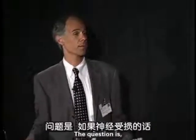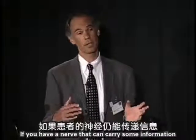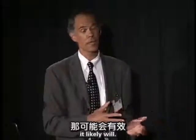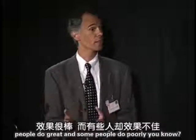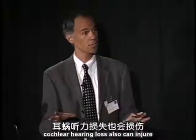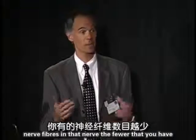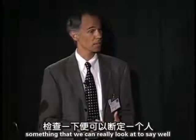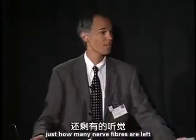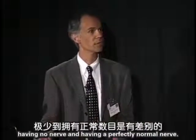The question is, would it help if the nerve is damaged? And if there's no nerve to stimulate, it wouldn't help. If you have a nerve that can carry some information, it likely will. And that probably has a lot to do with why some people do great and some people do poorly. You know, some things that cause inner ear hearing loss, cochlear hearing loss, also can injure the inner ear nerve. And certainly you start off with 30,000 nerve fibers in that nerve. The fewer you have, presumably, the harder it is to stimulate those and get meaningful information to the brain. But we don't know exactly because it's not something that we can really look at to say, well, just how many nerve fibers are left in a given individual. But we know there is a range between having no nerve and having a perfectly normal nerve.